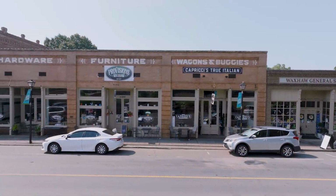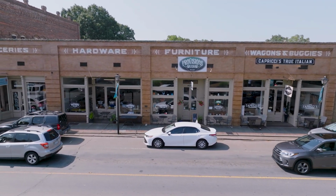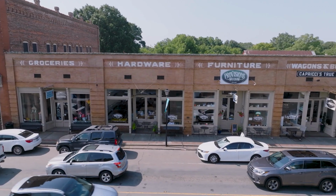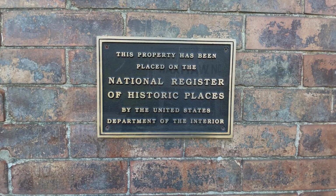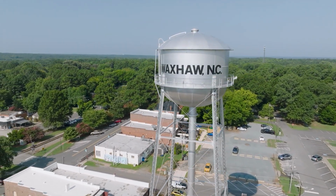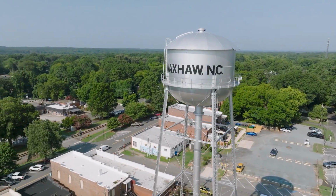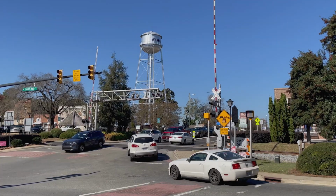Waxhaw has four main landmarks that we're really proud of. First of all is the Mercantile exchange across the street that houses several thriving businesses today. Those buildings were built right around the turn of the century. The other one is the water tank. We have a big water tank that's kind of the main feature of town. It sort of defines the center of town and really establishes the character and the tradition of the town.